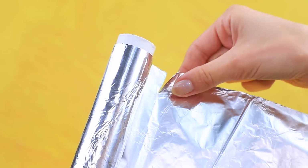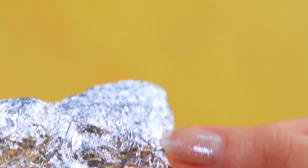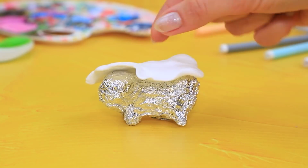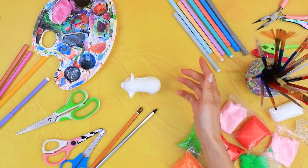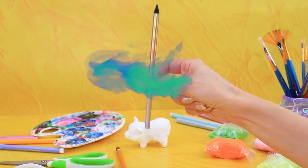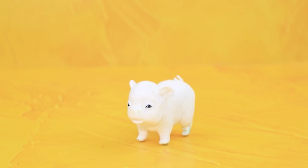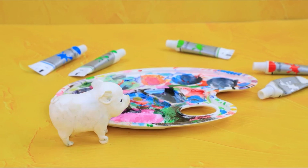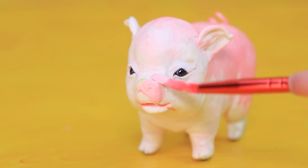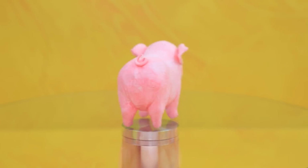Unroll some tin foil. Let's make a pig. Make legs. Cover everything with polymer clay. Where's a modeling tool? Ah, found it. Let's smooth out the imperfections. Make dimples for the eyes. A pig walked across the table and stepped into the paint. Rinse it in pink water. Go over it with a brush. The paint absorbed into the fur. Oh, how cute! A pig is grunting.